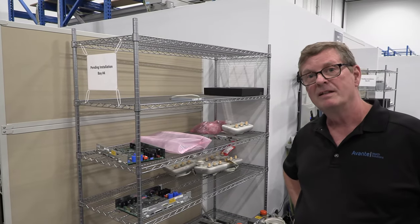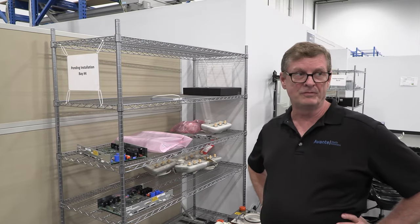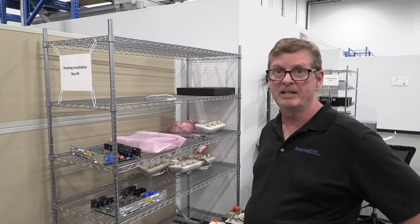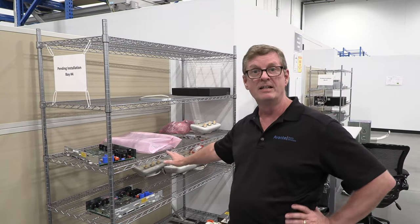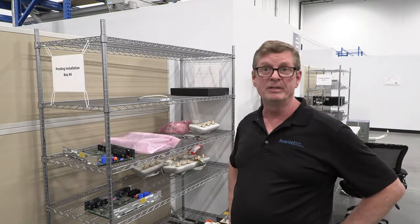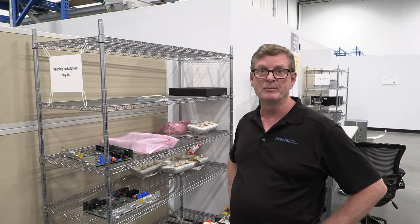Parts that are being tested? These are all parts that have been brought in and given the once over, and now they need to be tested to see if they're working and find out what's wrong. So they come onto this rack from the inventory people that you met a little bit ago, and then the test technicians put them in the system and run them through their paces.